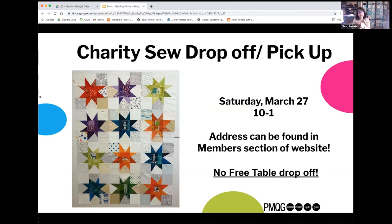But I do highly encourage you to go to Charity Sew. They have panels that are already sandwiched. So if you're practicing your free motion skills, that is a great way. And I will tell you, the kids at Dornbecker, they don't care about your quilting. They have no idea what quilting is supposed to look like. So it's a great way to get that practice in.